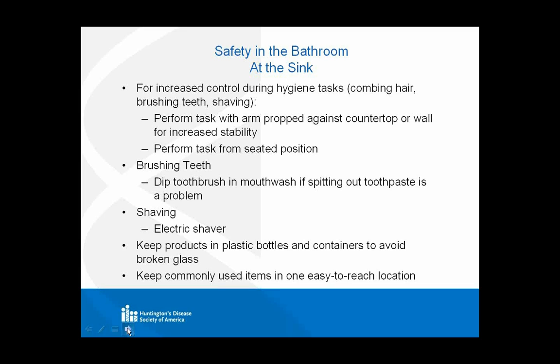If spitting out the toothpaste is difficult, try using mouthwash as an alternative. Also, an electric shaver is a much safer option than a standard razor with blades. Avoid using glass bottles to hold frequently used products in order to avoid safety concerns related to broken glass. Lastly, as mentioned before, keep frequently used items in an easy-to-reach location to avoid extra or unnecessary reaching or bending.